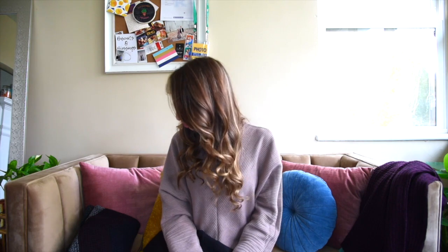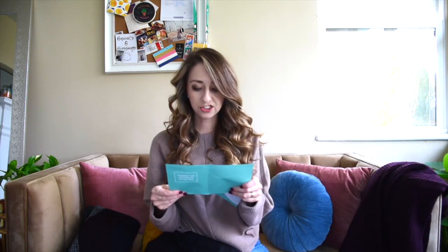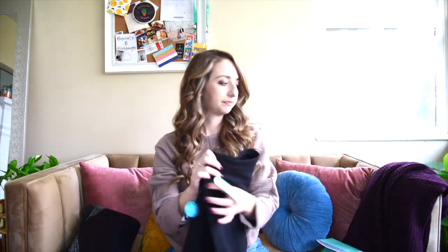How much do you cost? Mesh leggings are $30. Okay, that's cheap. I mean, I'm definitely paying more for the leggings that I buy from any of those aforementioned retailers, but I just don't like them. I'll try them on and give them a shot.